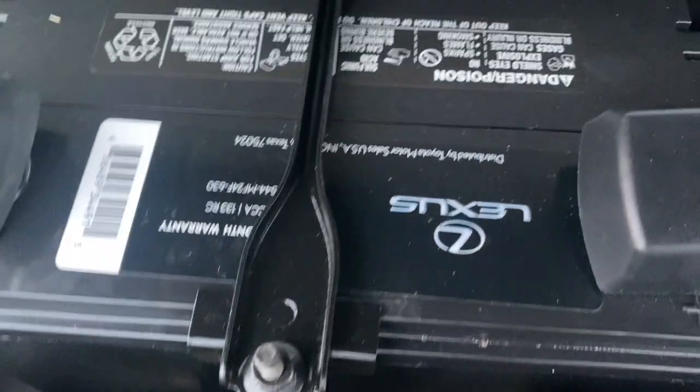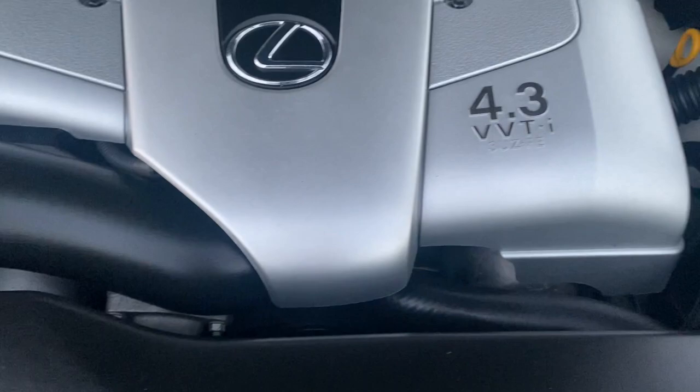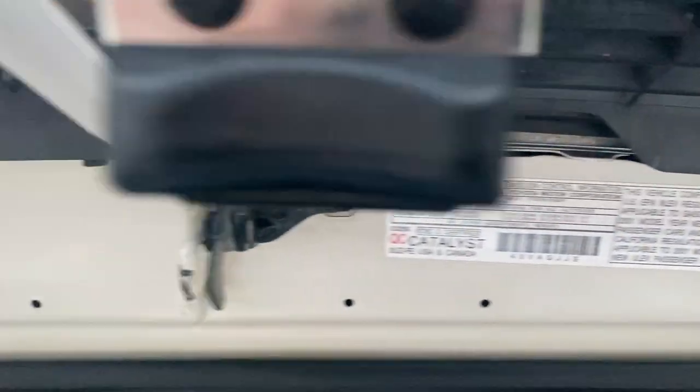You can see it's got the Lexus battery. It's always been serviced at Lexus. And it's just as good as they get. I mean, everything on it is like new.